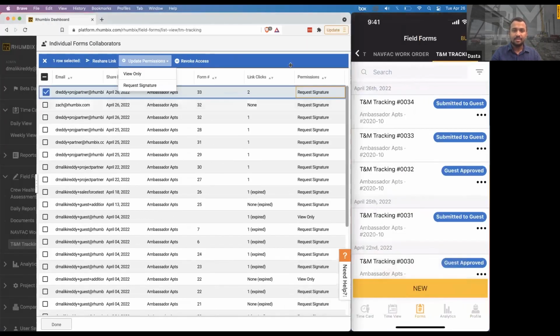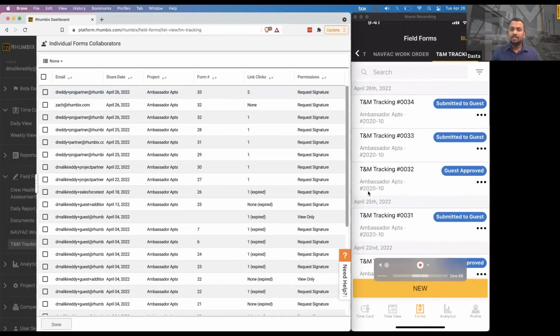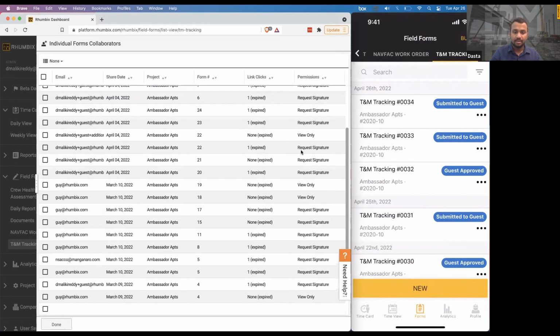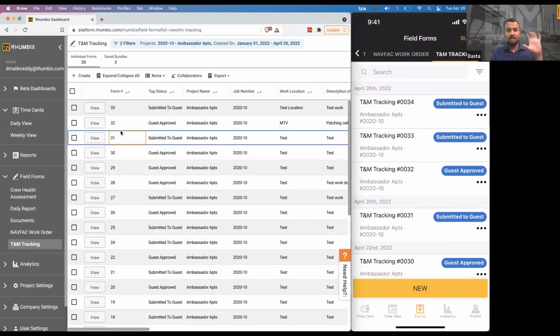And on this screen here, on my right, you'll see the Rhumbix field app, which is a mobile app that mobile field personnel will be using. And on my left here is the Rhumbix Office app, primarily meant for user roles like PMs and admins.